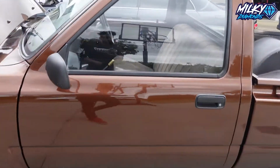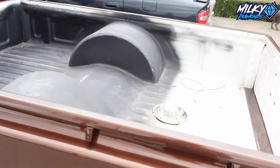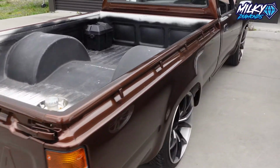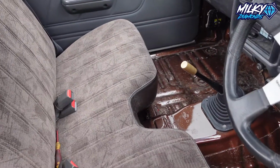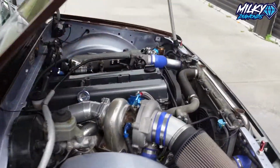So he's repainted it, what's this called, like a Battle Axe brown. He got a whole new fuel system in the back as well. Tubs everywhere. Yeah, bruv, it's nice. Like I said, I don't know much about utes, so please correct me if I'm wrong on anything. Yeah, this is his little baby. He just drives it around, does his thing. And it's cool that it's got a 1J in it.